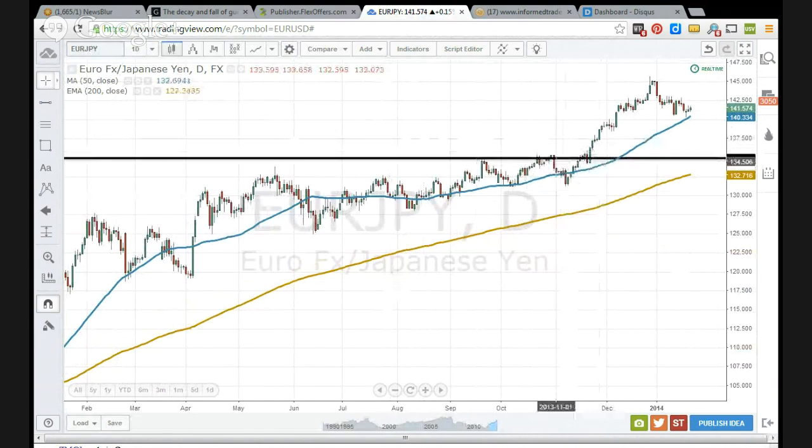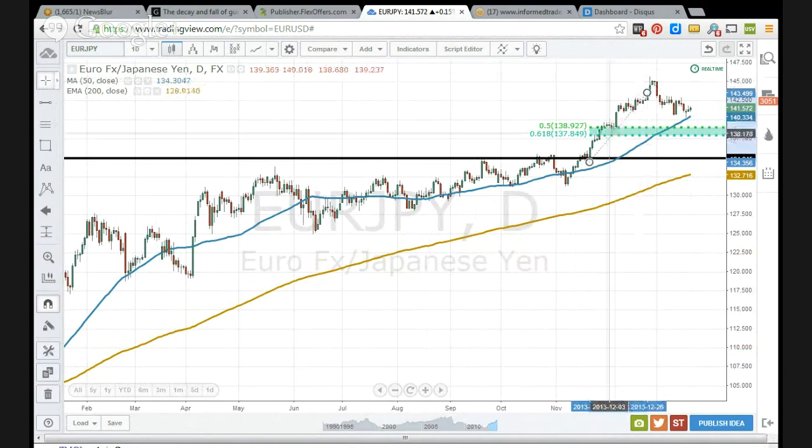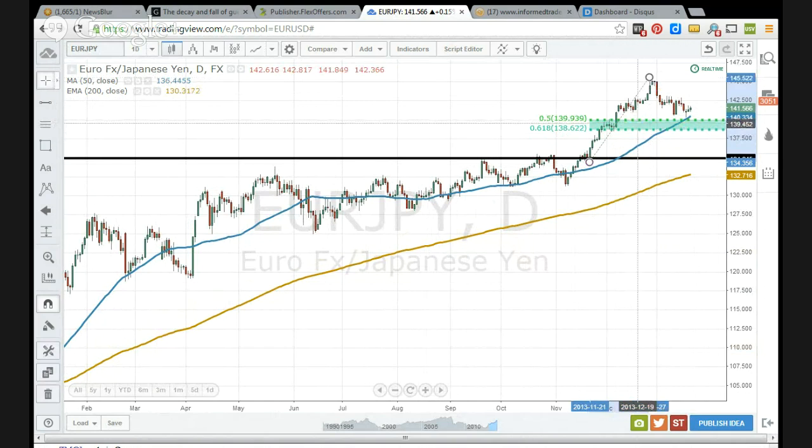Yeah, I would need price to fall back to this support level here. Some may feel comfortable entering here. Well, actually, let's see. Let's see what it looks like from a Fibonacci perspective. If we go from the breakout here to the recent highs here. Oh, move this a little higher. Huh. Well, one could argue that we have enough evidence to enter here on Euro Yen.